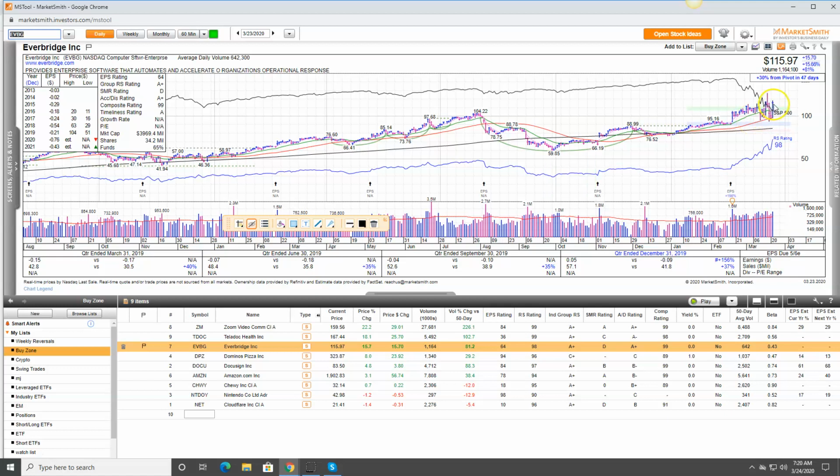So with this one, I think if you can get this within 10% of the 50-day moving average, that's an excellent entry. And then you just put a stop right under the 50-day moving average. Okay.